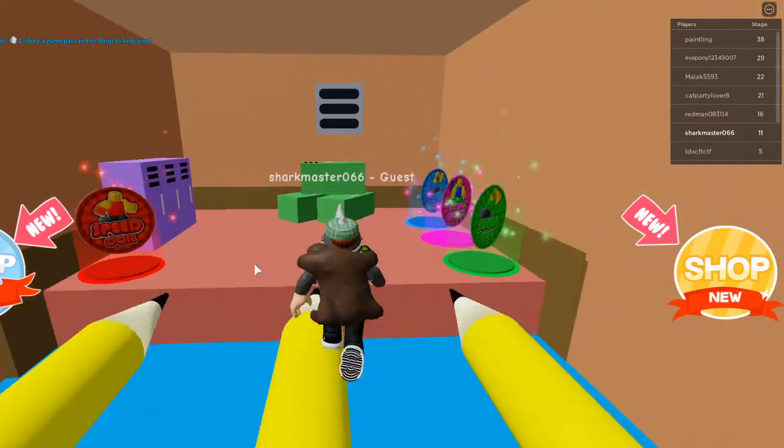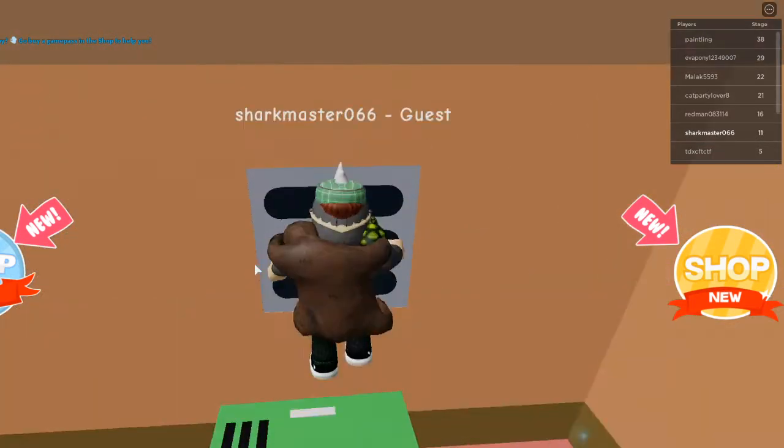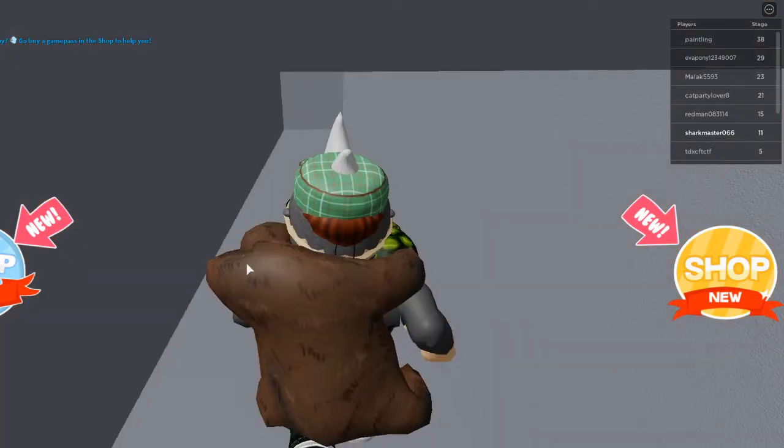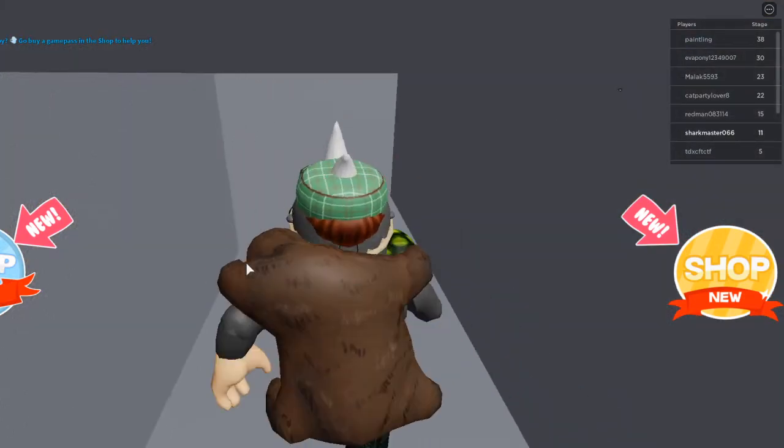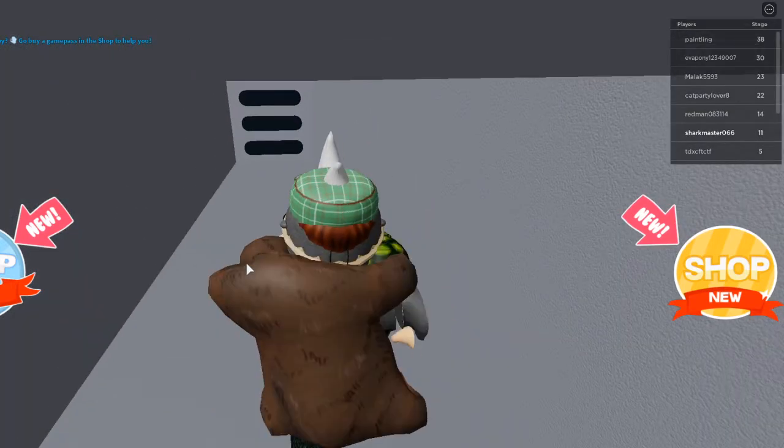Let's do this one. Go through the vent. Go this way, then this way, then there's the other side of the vent.